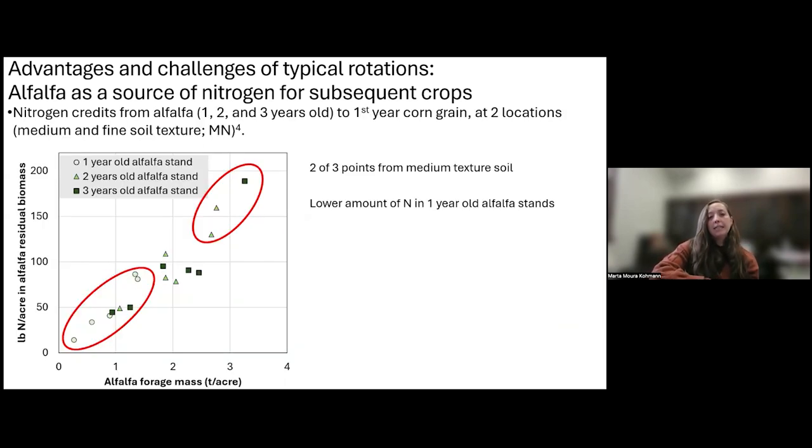So let's take a look at an experiment that was done in Minnesota, where the researchers were looking at nitrogen credits from alfalfa, and those alfalfa fields varied from 1 to 2 to 3-year-old stands. And they evaluated those nitrogen credits on corn grain following the alfalfa. And this was done at 2 locations, one with a medium soil texture and one with a fine soil texture. So it had more clay.